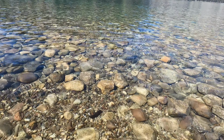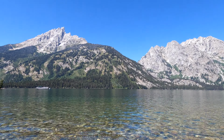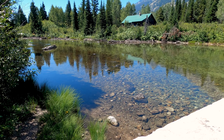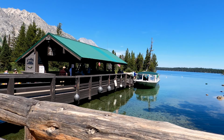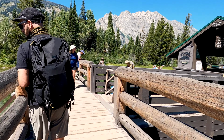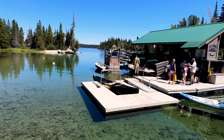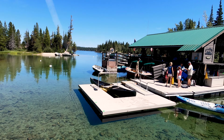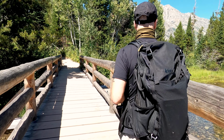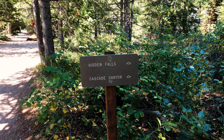Even though I was dying to ride the ferry, we decided that we would hike a portion of the Jenny Lake loop to make it to the other side of the lake and visit Hidden Falls and Inspiration Point, and then ride the ferry back to the other side. The full Jenny Lake Loop is a 7.1 mile trail that encircles the entire lake, but since we were pressed for time, we opted to do a little less than half of it.